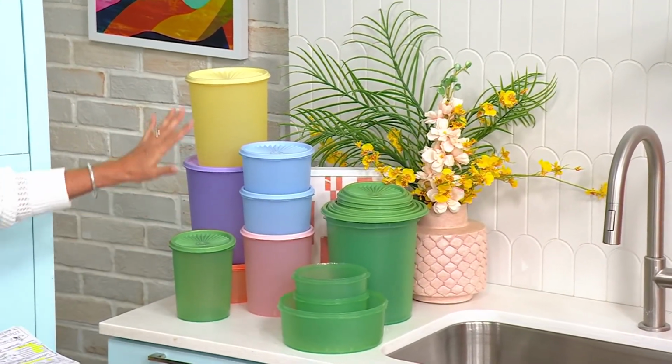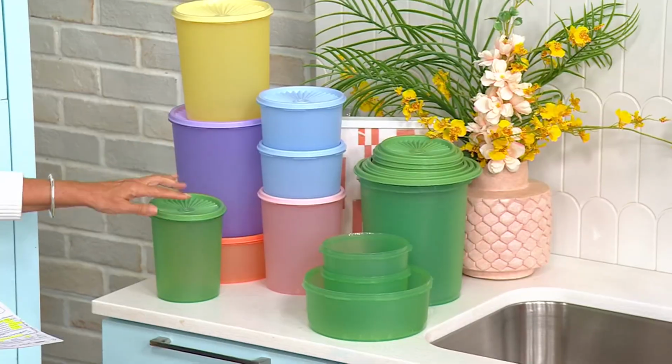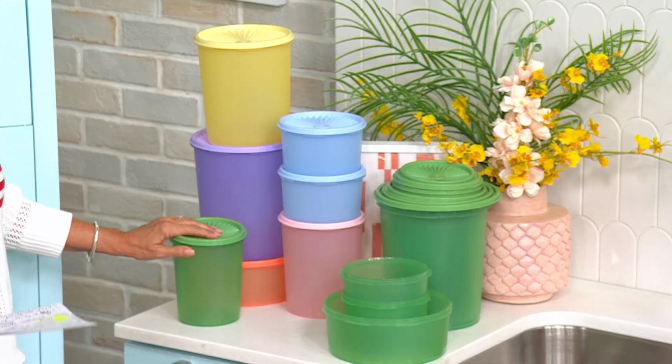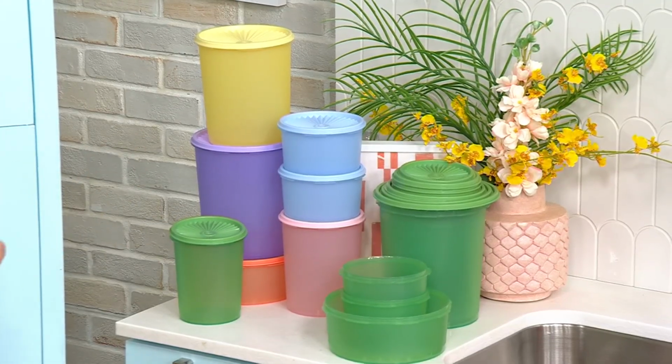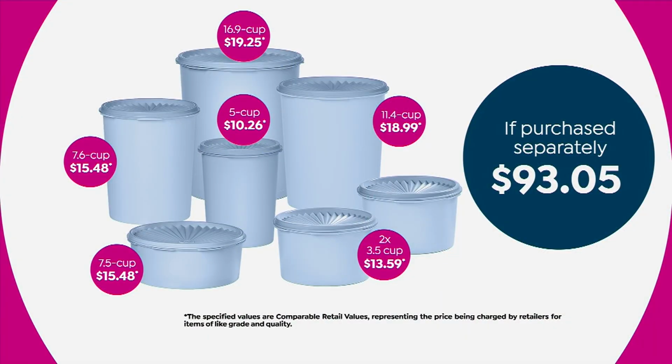And then finally, always the fan favorite right here is going to be your giant set, and that's called the multicolor, where you get every single color in the collection, which is huge. You are getting one 11 cup, one 16.9 cup, 2 of the 3.8 cups, 1 of the 5 cup, 1 of the 7.5 cup, and 1 of the 7.6 cup. Talk about value, because Tupperware does it for us only. This would be $93. For today, it's $44.95, which is awesome. We reduced the shipping on it, and we even have a whopping 5 Flex Pays. You can get your new Tupperware for $9 on any major credit card.